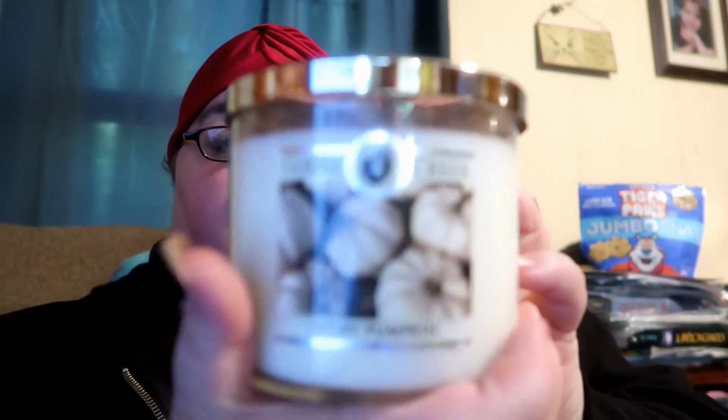This smells like... I don't know, because there's so many scents getting into my nose. This one is Ivory Pumpkin. The waffle one is really in my nose. All I can smell is waffles. I can smell some spice, like maybe cinnamon or clove in it. So, those are the 4 candles that I got, because I wanted to get some fall candles.